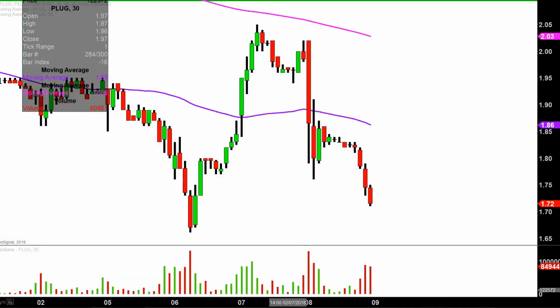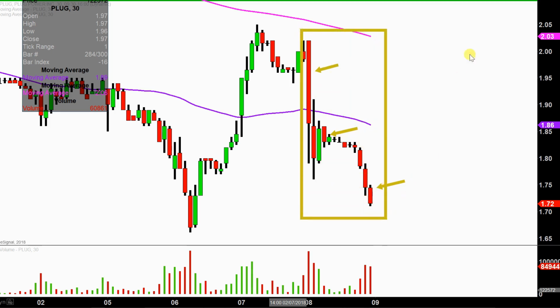Real quick, what do I mean by 30-minute in case maybe you're new to charts? Instead of each one of these candlesticks here representing 1 day's worth of price action, which is what you would normally see, each one represents 30 minutes worth of time. So while this here may look like several days worth of price action, it's actually just today's time frame broken down into 30-minute time slices.